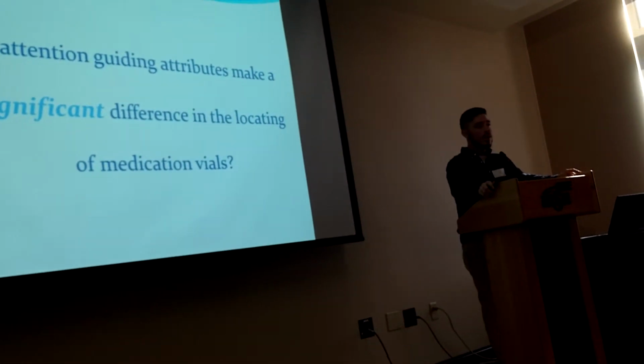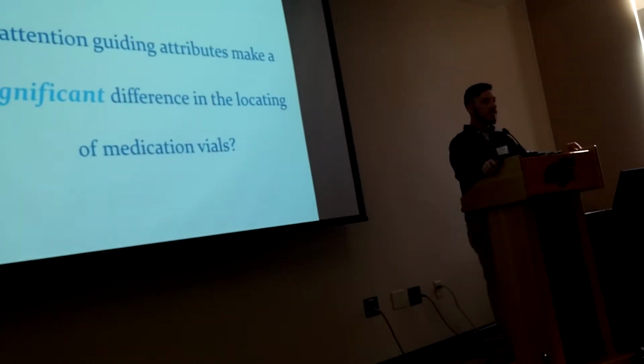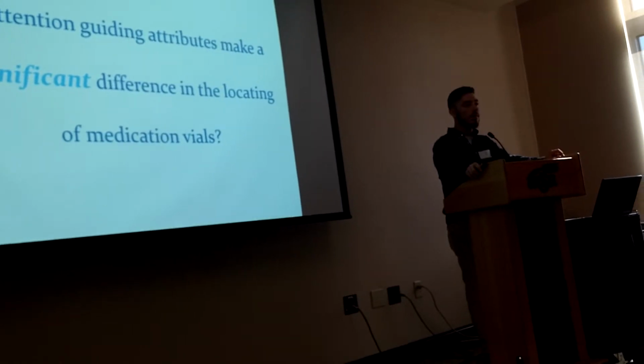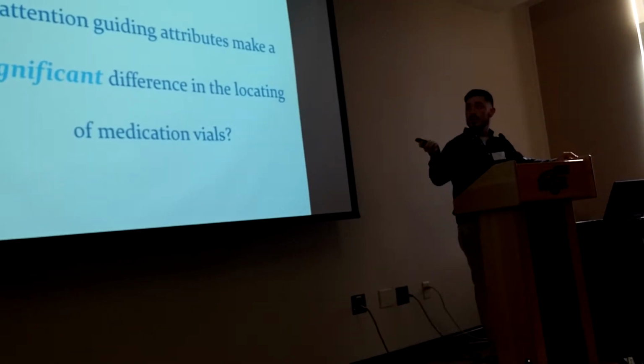So our question is, we want to know if attention-guiding attributes can actually transfer over to medication vials, if you can utilize these attributes, these features, in order to more efficiently, quickly, and accurately identify these medication vials.